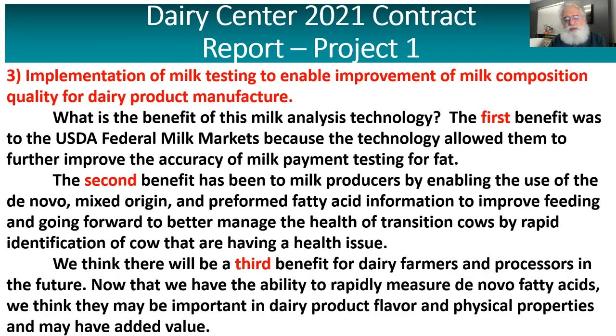We think there will be a third benefit for dairy farmers and processors in the future with this testing. Now that we have the ability to rapidly measure the de novo fatty acids. These are fatty acids made within the mammary cells from forage breakdown products, from acetate and butyrate produced in the rumen fermentation of high quality forages. We think that these test results on de novo fatty acids and the concentration of de novo fatty acids in milk fat and the proportion of them in milk fat, these may be important in dairy product flavor and physical properties. And from my perspective, most importantly, they may have added value.